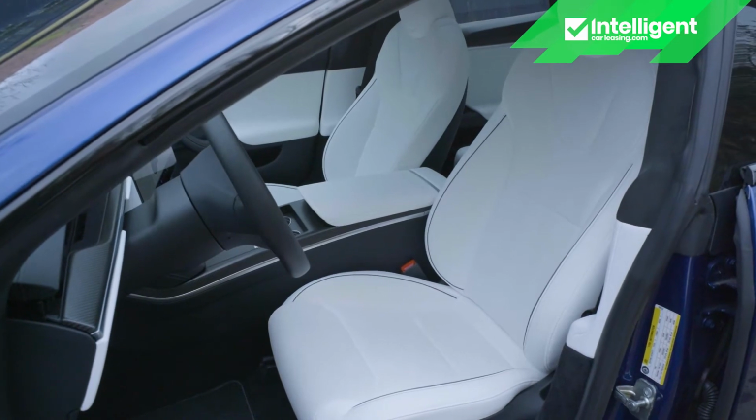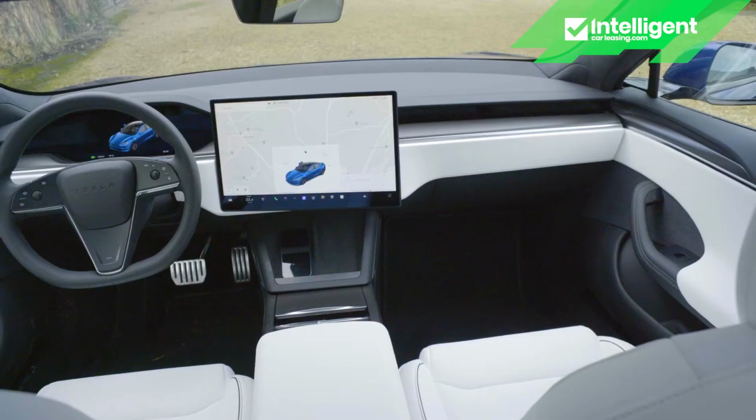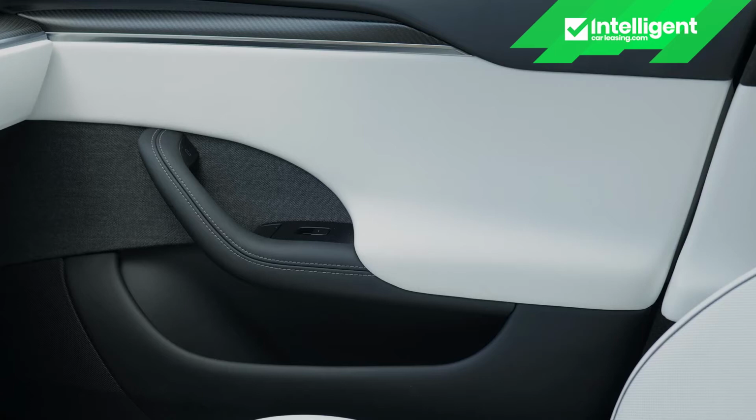The vegan leather feels quite realistic, the Alcantara roof and pillar lining's lovely, and there are a few strips of carbon fibre in this top Plaid version. But you don't feel spoilt in the way that you should be by a car of this price. And this rough fabric on the door cards has no place in a car of this price.